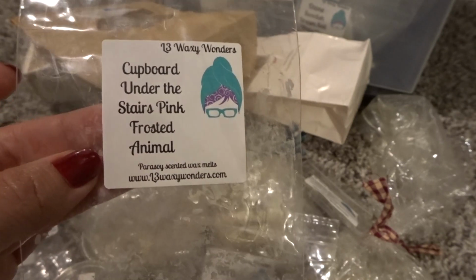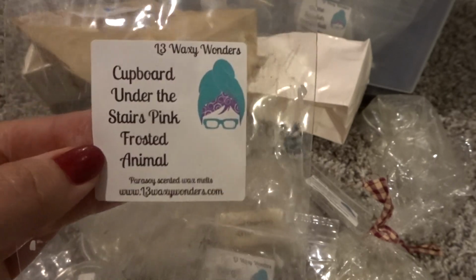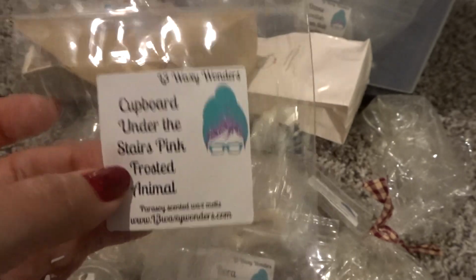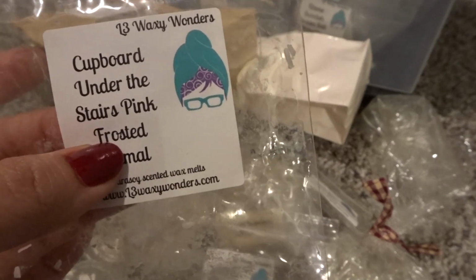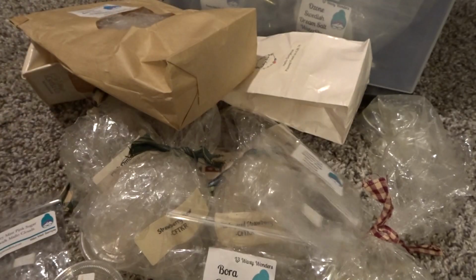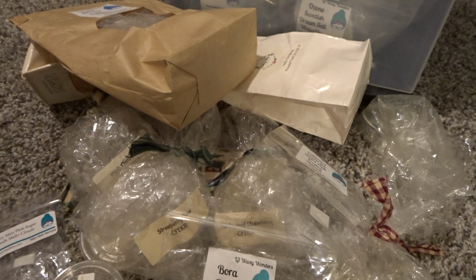from her ready to ship. No. I have a loaf of it coming from her because I got her Christmas Advent, and at the time I bought the Christmas Advent, there was a loaf of Cupboard Under the Stairs, and that is on its way. It's shipped. So yay. I will have more of that. I really love it. I mean, I never get tired of strawberry blends.